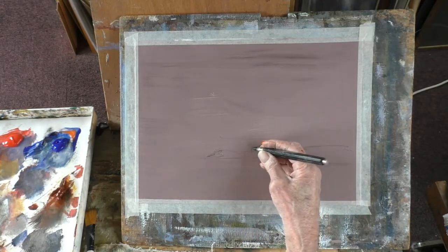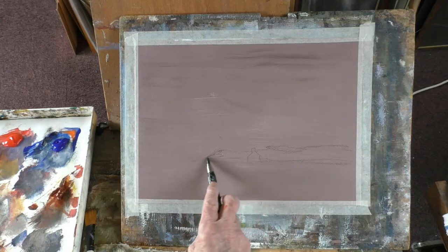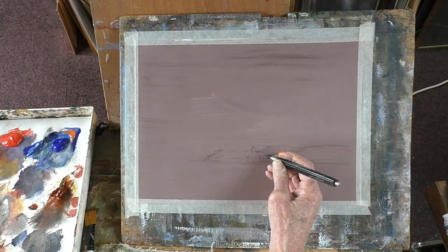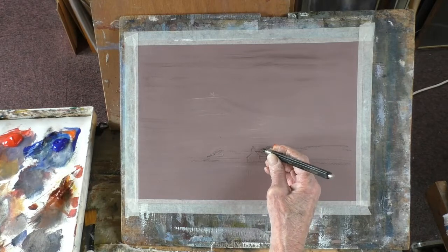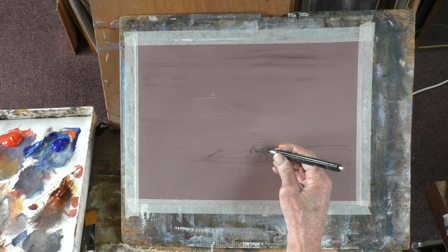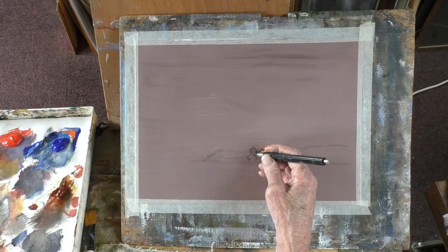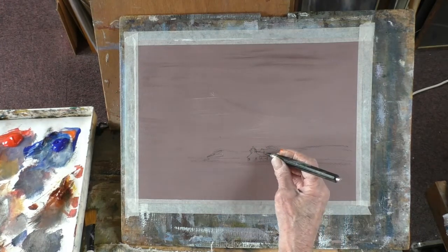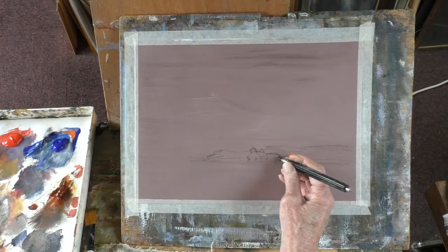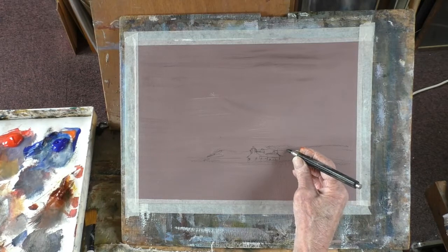Put a few houses on here. Oops, that's gone a bit higher there, so let's get that there. Put another one there. No, that's wrong, not there. There. That sort of thing, and make sure when you put windows in or doors that you don't collide with the chimney stack coming down. We'll do another one here. You can just keep going with these things.